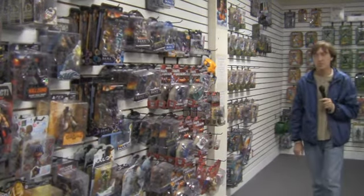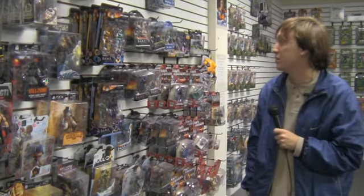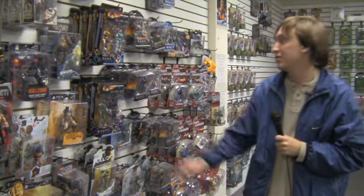While I may not be much of a toy enthusiast, I do have to admit that these guys do have a very good assortment of gaming type toys, including this one right here. Can't go wrong with the Big Daddy.